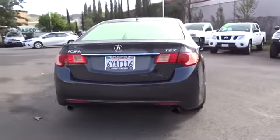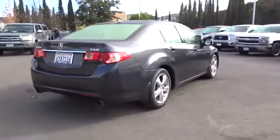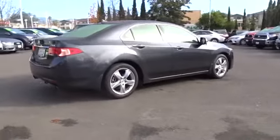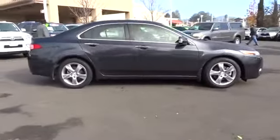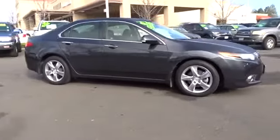Here are some of this vehicle's great options. ABS four-wheel, AM-FM stereo with CD player, ventilated front disc brakes, HID headlights, tire pressure monitoring system.